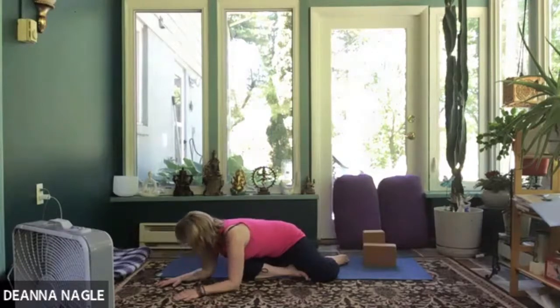And then you can take that into a happy baby. So either holding behind your knees or holding your ankles or feet. Can you stay soft in your eyes, your face, your tongue? Even soft in your belly. Breathe into your belly. Sometimes it's also nice to add a rock here in our happy baby.